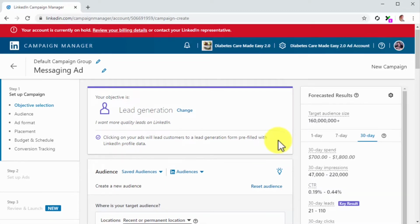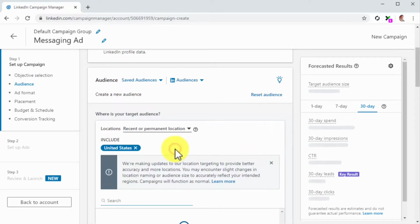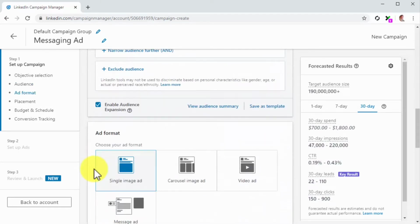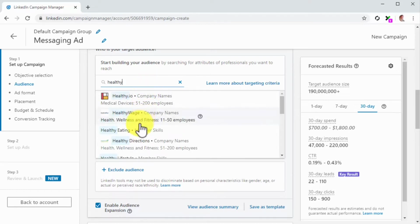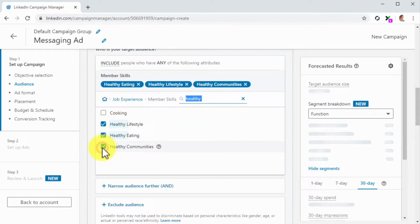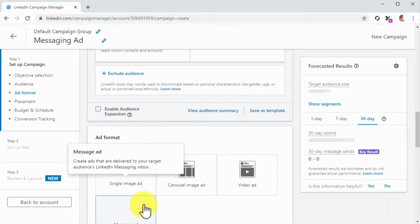After selecting your objective, move to the Audience section to start configuring your audience reach. Start by adding your target locations and profile language if applicable. Now move to the Who is your audience section and click on Narrow Audience further to select your targeting criteria. This is a very important step because you should only send promoted messages to the people that are very likely to respond and take action. Because of this, we recommend that you select many targeting criteria as it defines your audience. Okay, now move to the Ad Format section and select Message Ad.